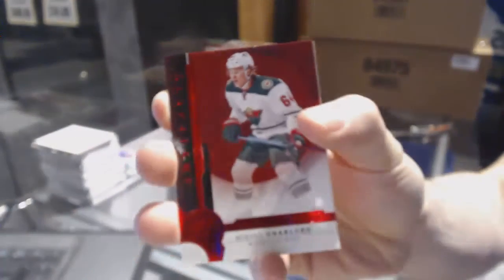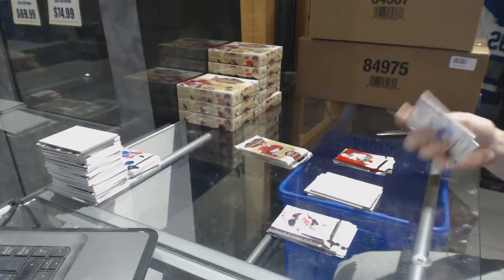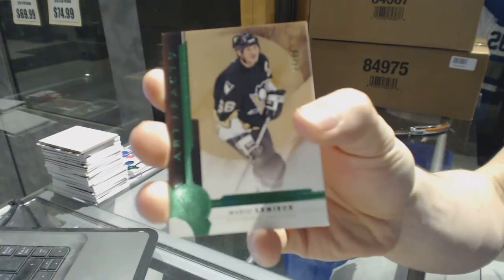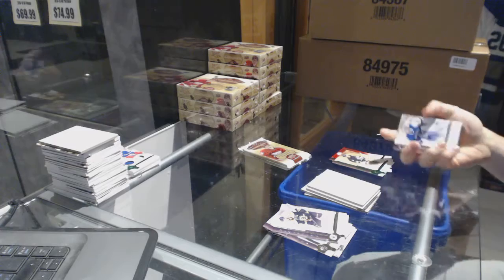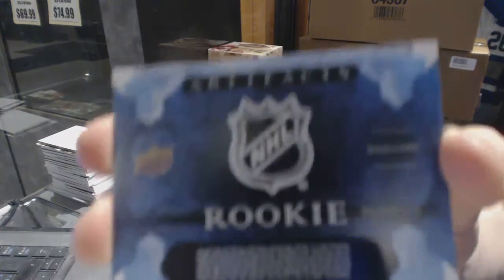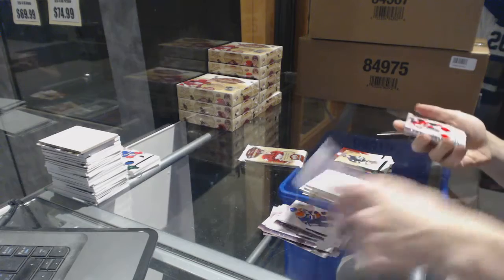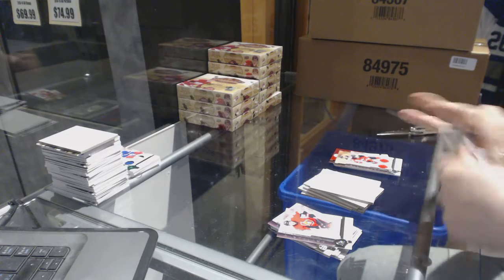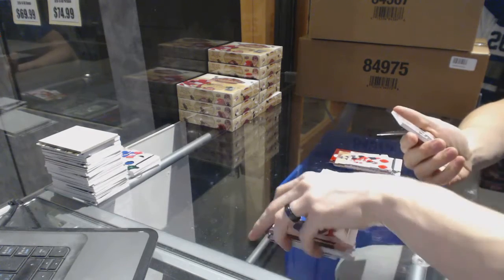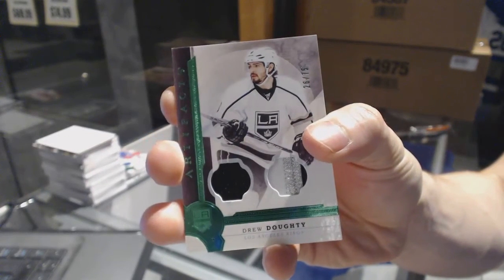Ruby number /299 for the Minnesota Wild, Mikael Granlund. Emerald number /99 for the Pittsburgh Penguins, Mario Lemieux. Rookie redemption wild card number /214, which will be random between everybody. Dual jersey number /125 for the New Jersey Devils, Mike Camilleri. And we've got a jersey and three color patch emerald number /75 for the LA Kings, Drew Doughty.